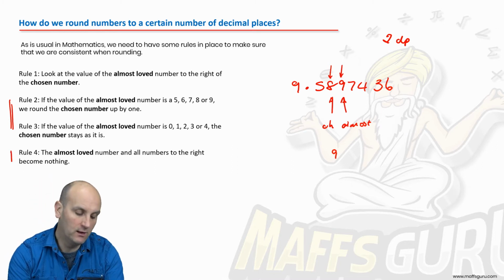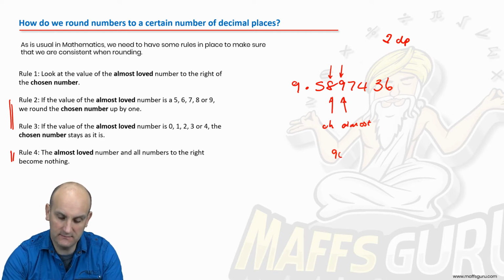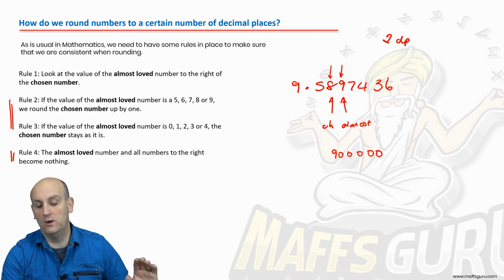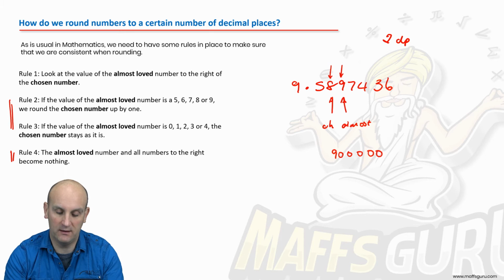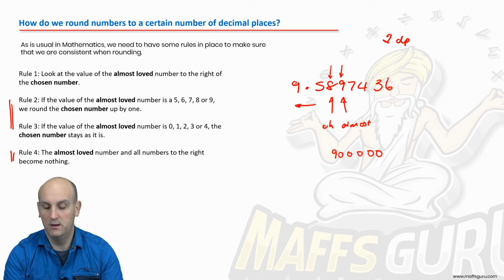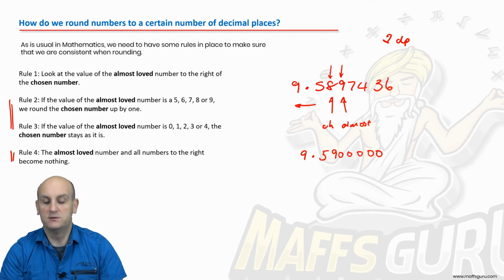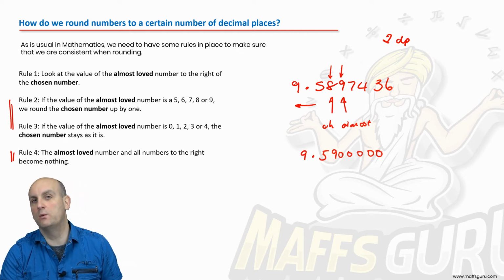And rule 4, the almost loved number and all the numbers to the right become nothing. So that 9 becomes a 0, 0, 0, 0, 0. So they all effectively become zeros. I'll come back to that in a moment. But what about the numbers on this side of the chosen number? Well, they stay, for this particular example, exactly the same. So 9.59.